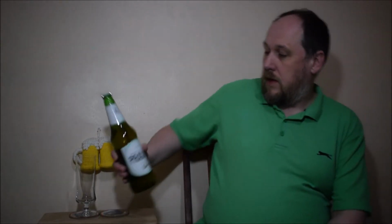This time I have a Czech beer. It's Staropramen, 4% ABV, but the name, I don't know how to pronounce it. Pravha? Something inspired by Prague, premium Pilsner, lighter tasting Pilsner.